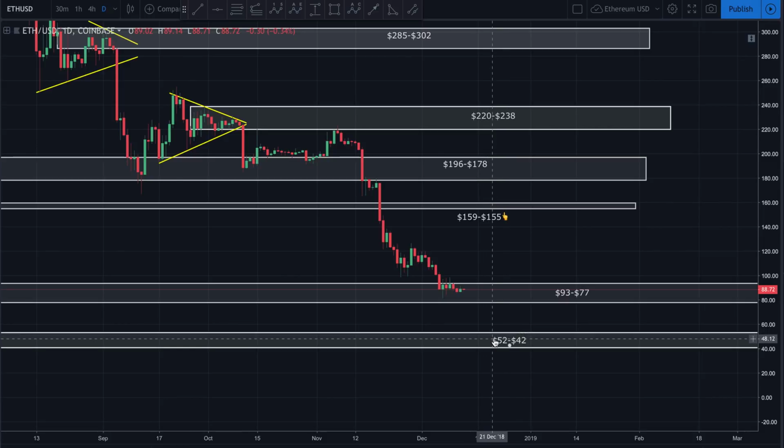And if you're looking to buy Ethereum, if you're looking for a good entry price, of course, if you're going long, you can always dollar cost average in now. It's not a bad idea. But really, this 52 to 42 range, if it ever does get down here, guys, this is a very good area to buy Ethereum, in my opinion. Again, it may not ever get down here, but if it ever does, in my opinion, this is a very good area to start looking to enter into a long position.